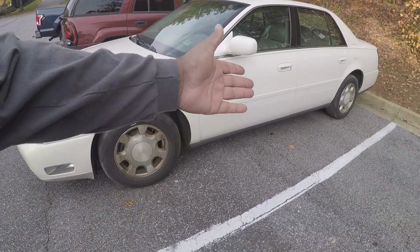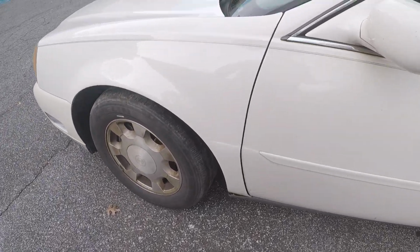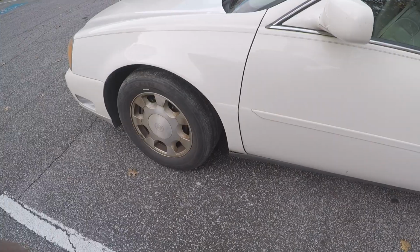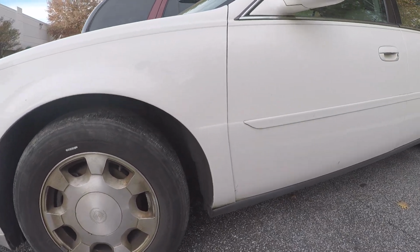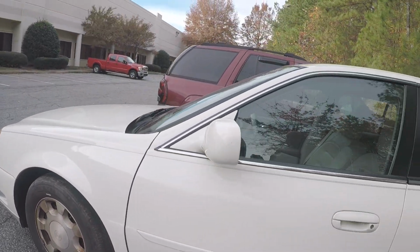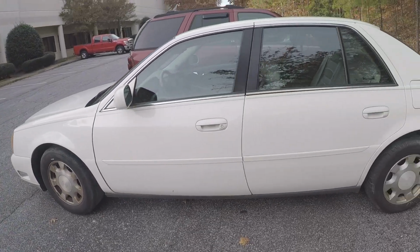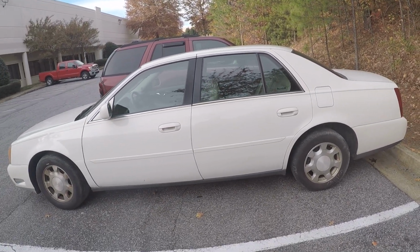I looked down, I said, well, the body is not wrecked. I didn't really notice this part right here, and you probably can't see it on camera. I mean, you can see that part, but this is not actually lining up. Well, anyway, I looked at the car and I was like, damn, the car's pretty clean.